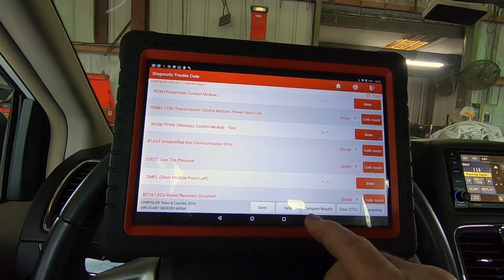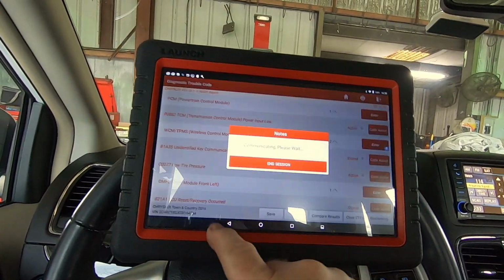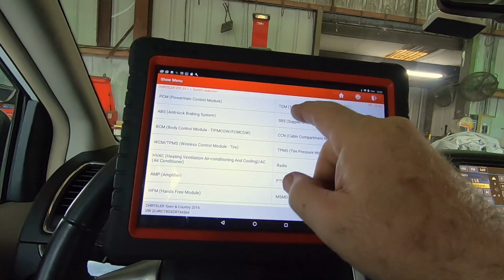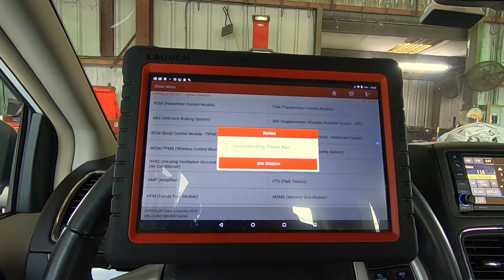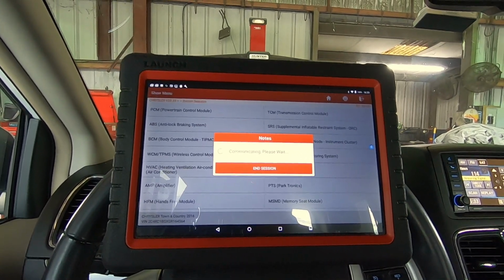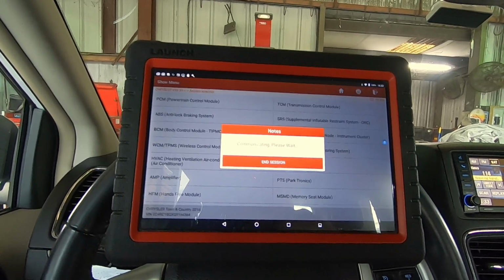I'm going to take a screenshot and I'm going to clear my codes. Nah, you know what? I'm going to look into some things first. I'm not going to clear codes yet. Look at freeze frame data, see if this thing did it hot or cold, or what the deal was. I'm wondering if someone just put a battery in it recently, because it's right about the ripe age for a battery. 4 years old, 5 years old.